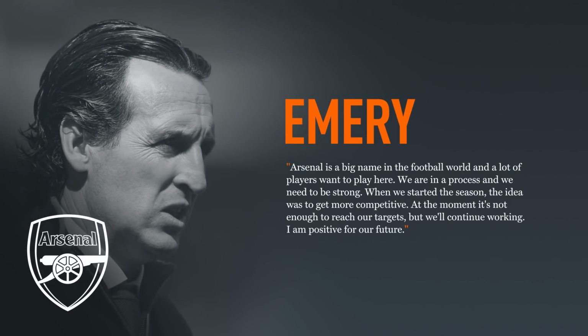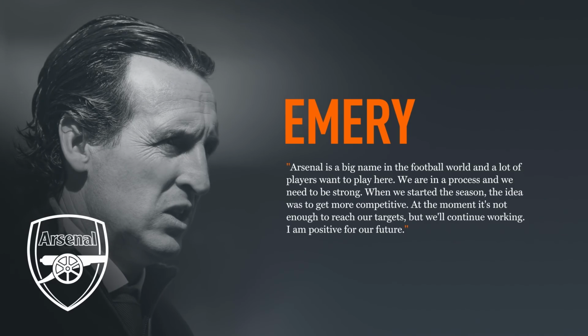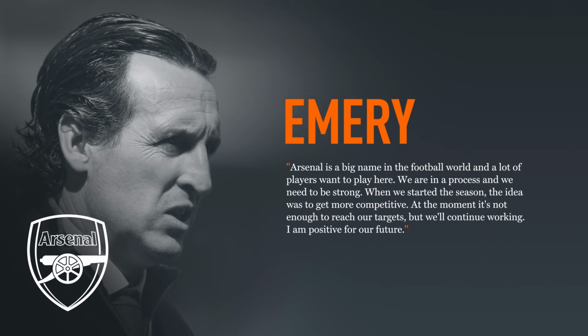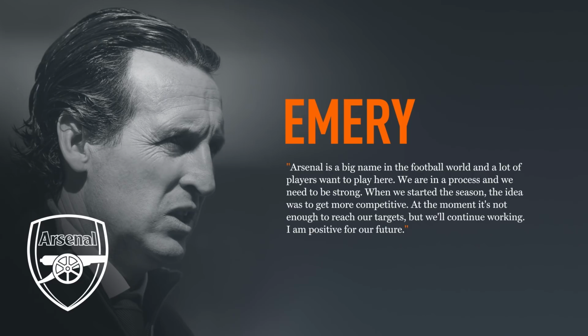Unai Emery struck a positive note despite the defeat. "Arsenal is a big name in the football world and a lot of players want to play here. We are in a process and we need to be strong. When we started the season, the idea was to get more competitive. At the moment, it's not enough to reach our targets, but we'll continue working. I'm positive for our future."